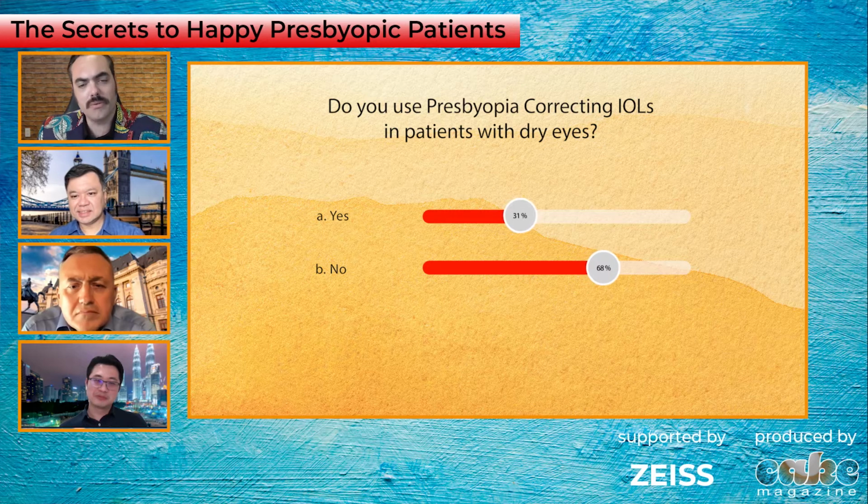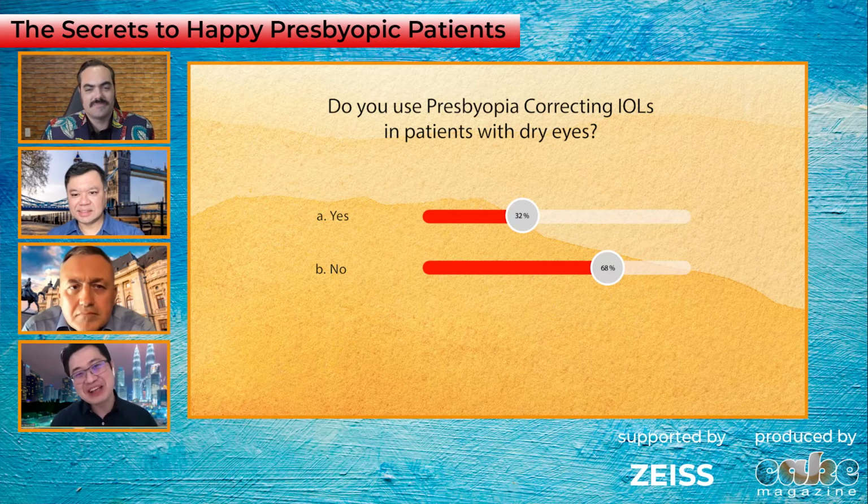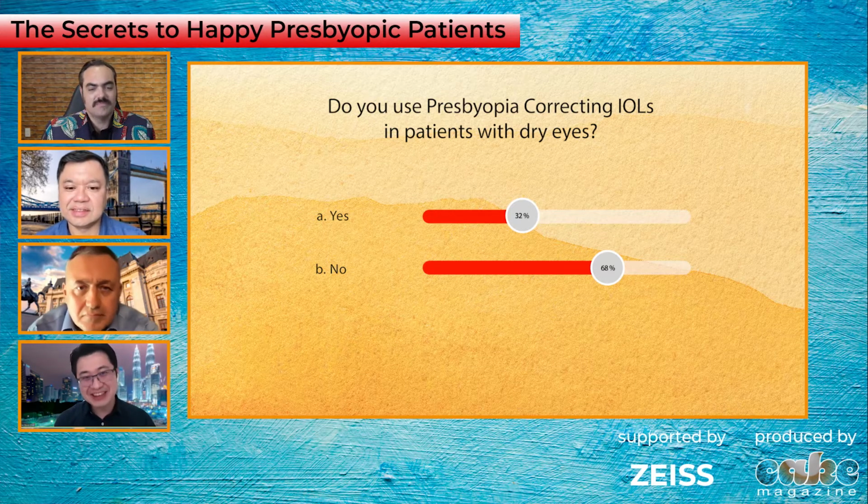That's interesting. So what do you all think about that? That in fact, the answer is largely no. I would say that we actually can treat the dry eyes first, then you put in your presbyopic correcting lens. You still can do that all the time. It's just that the patient has to continue the treatment of dry eyes after that. So to me, it can be a yes, it can be a no. It depends on the patient as well.